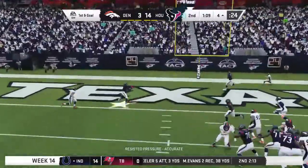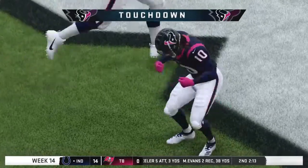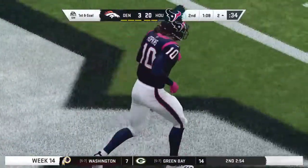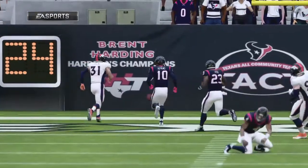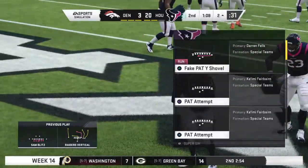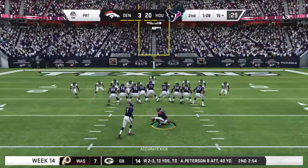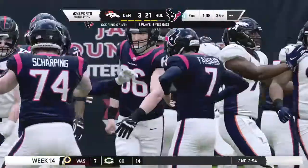After the interception, here's Watson. That is caught. Hopkins for the Texans touchdown. DeAndre Hopkins with touchdown number 29, still short of LaDainian Tomlinson's all-time record 31. And the Texans push further out in front. Fairbairn now to add the extra point. And it's 21-3.